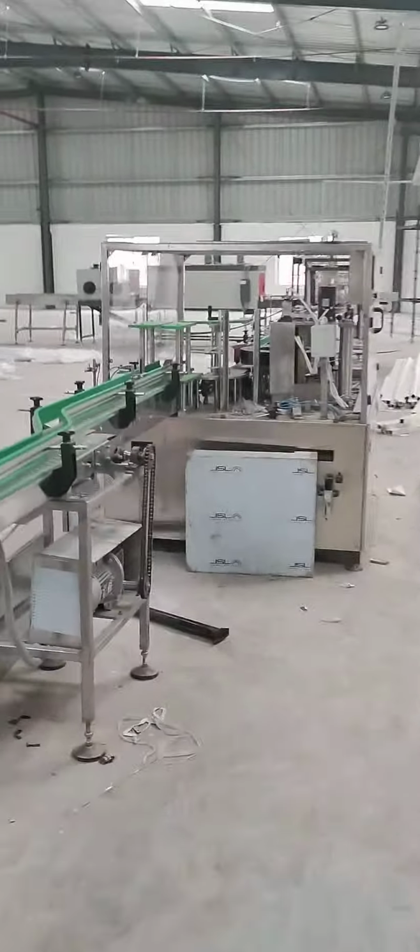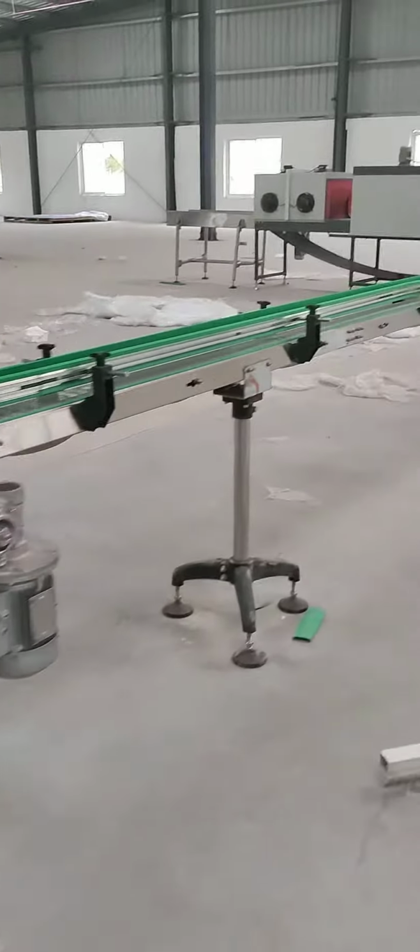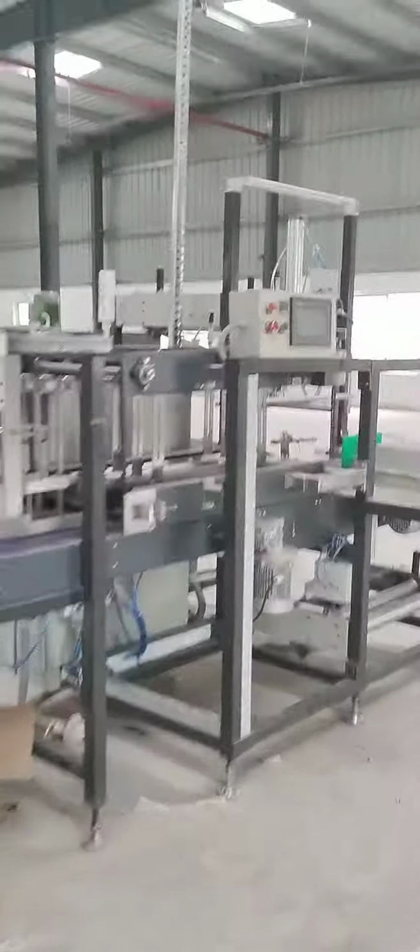Then this way, this is the auto labeler. In these machines, labeling machines are called. Then this is shrink wrapping machines, fully automatic shrink wrapping machines.